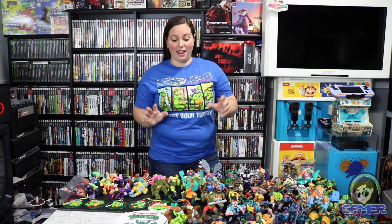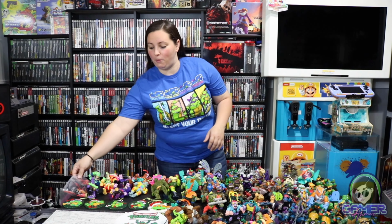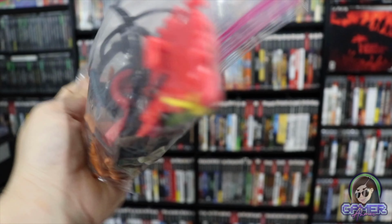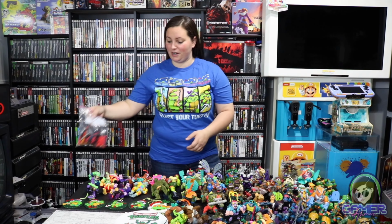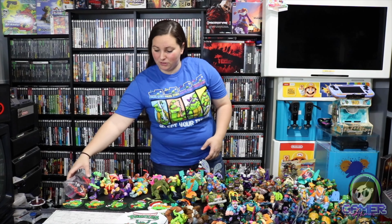All of these were scored for less than $200, and a lot of these have their weapons included. There was this whole bag full of weapons, and then of course I had to go through and try and match some up. So some of them do not have their weapons, but some of them might actually be in the bag right here. So I noticed as I was going through this toy lot that I saw some other characters as well from some different franchises.